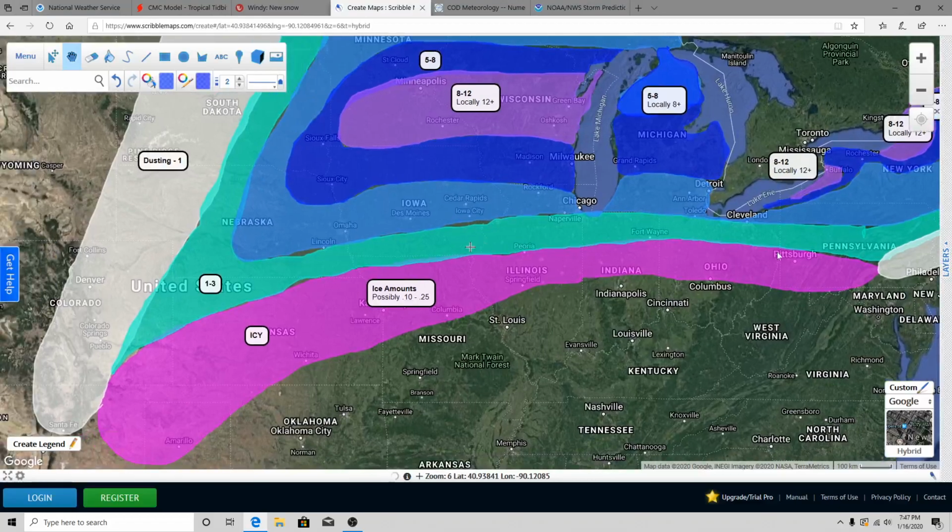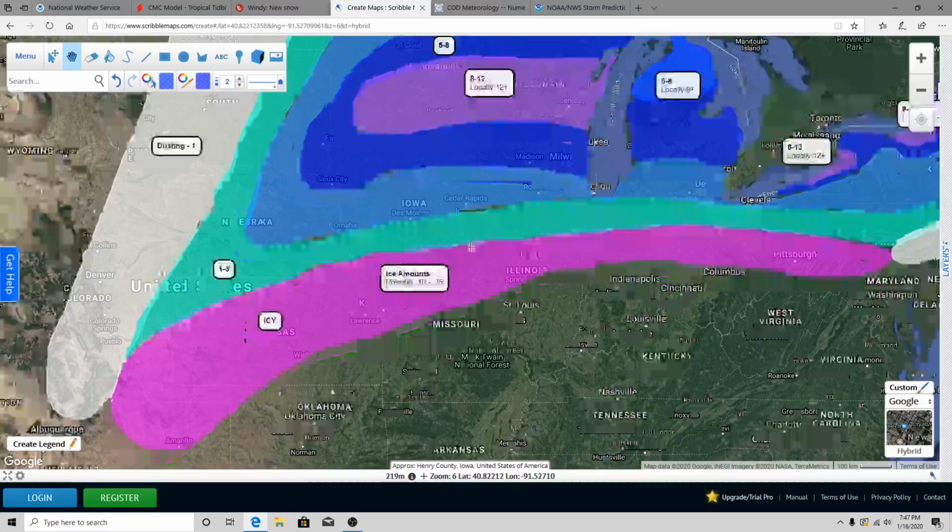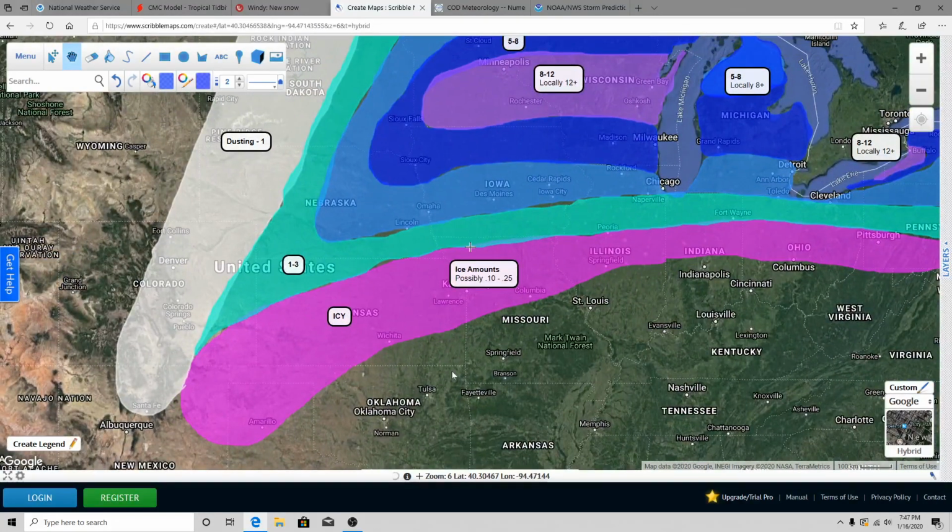I do have a little bit of an ice forecast here as well. Possibly about 1/10 of an inch to probably a quarter of an inch of ice is possible for anybody that is going to be in the pink area. It kind of includes places like Kansas City, Springfield, Illinois, very close to Columbus, Ohio, and even Pittsburgh, Pennsylvania as well. Even Amarillo, Texas there as well.